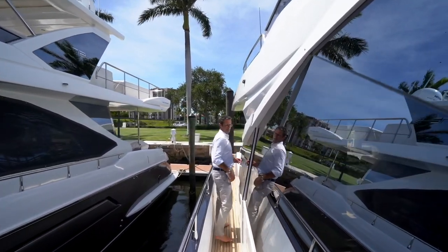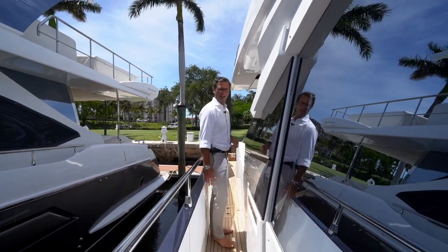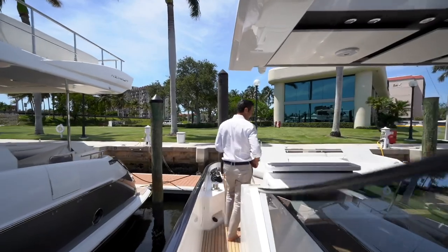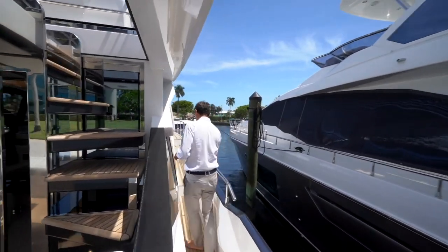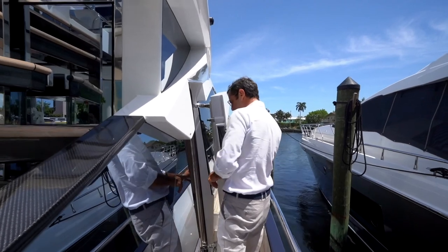So I think we should go into the crew quarter, and probably you want to pass by here and we go back there, because otherwise two adult men with a big camera will not pass through the walkways. They are comfortable and big, but not that much. We are still at 70 feet.